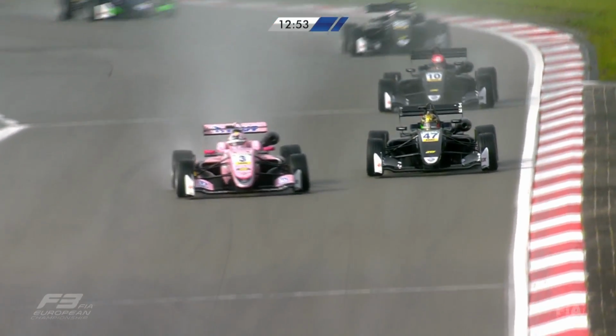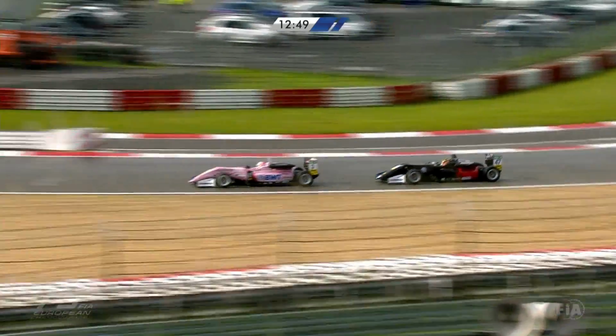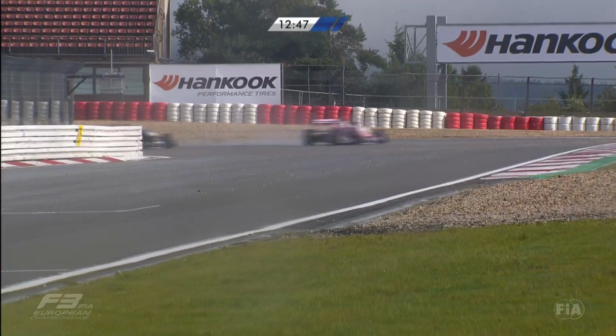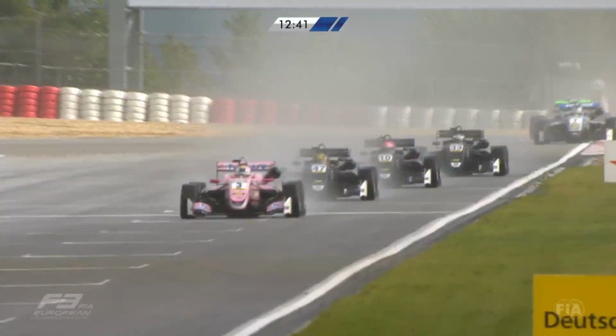We see now, this is take 2, isn't it? Yeah, trying again this time. Looks like he has everything under control. A little bit of bodywork on the inside of that turn, isn't there? Yeah, I think it looks like end plate. End plate, yeah, from one of the wings, the front wings.